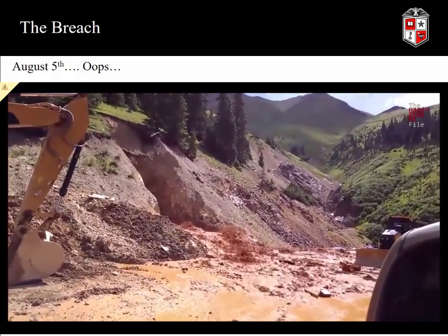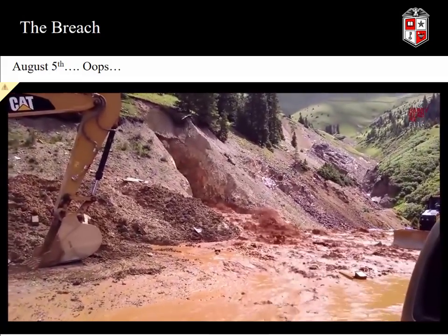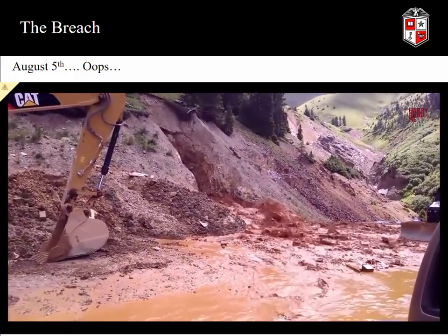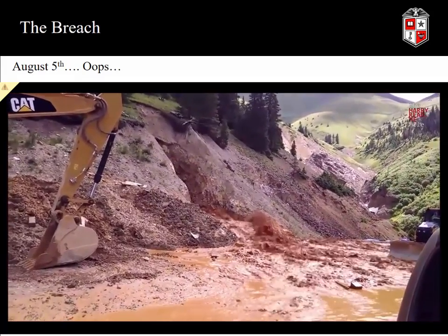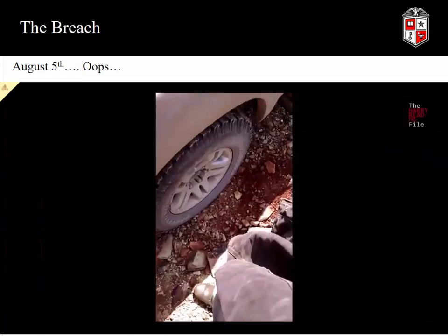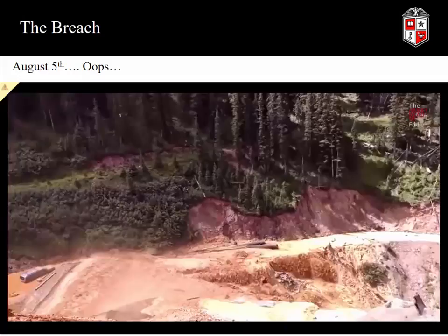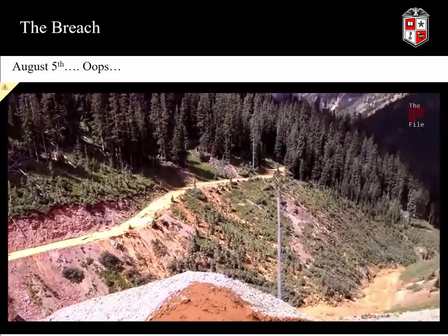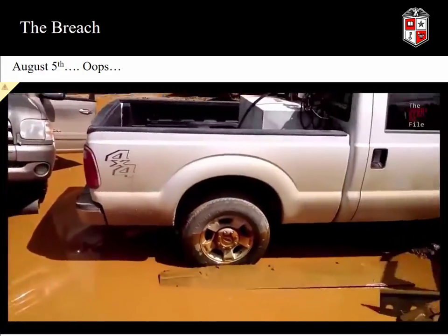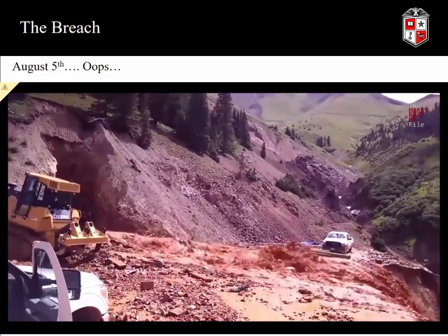But realize all of this has got all kinds of metal in it, okay? And it's washing right down the side of the hill into the Animas River. Look at that. Okay? Yeah. So, you get the idea, all right?